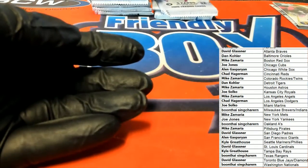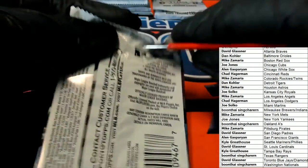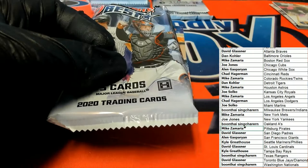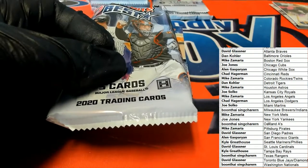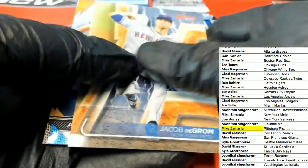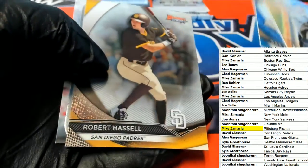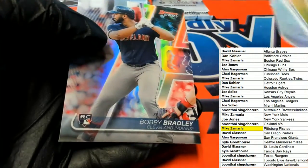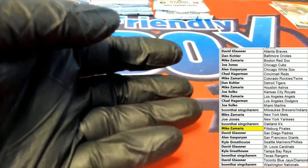Pretty nice. Patrick Bailey, refractor. Hopefully we can pull a monster out of here. That was the first auto coming up from Mike Z. Mike just pulled an auto. And we have four autographs that come out in the box break. Royce Lewis for the Twins. Bobby Bradley for the Indians.